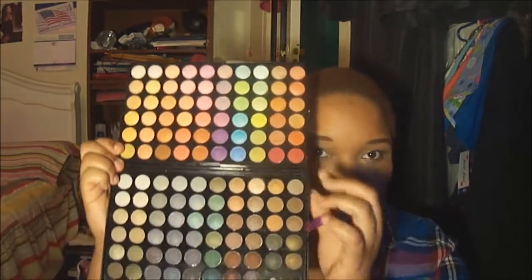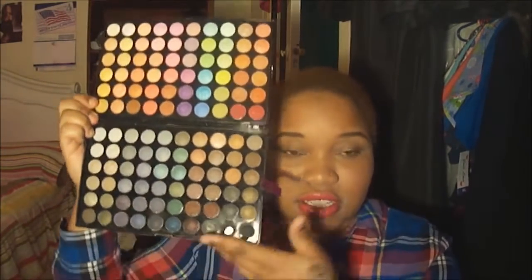And another thing I like about this palette is that on the top you have your vibrant colors, then on the second tray you have your smokies and any smoked out eye look you want to create. You can definitely use this palette.